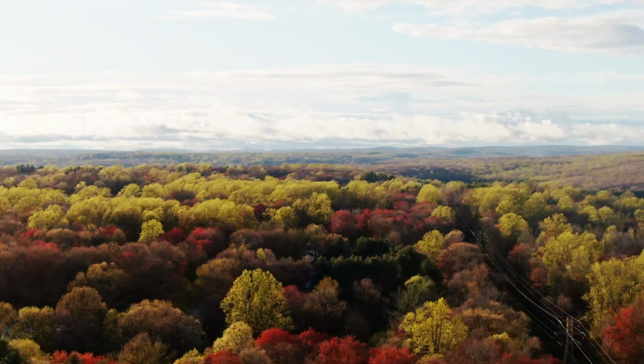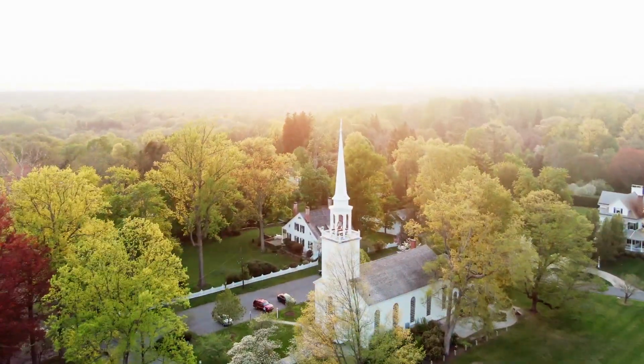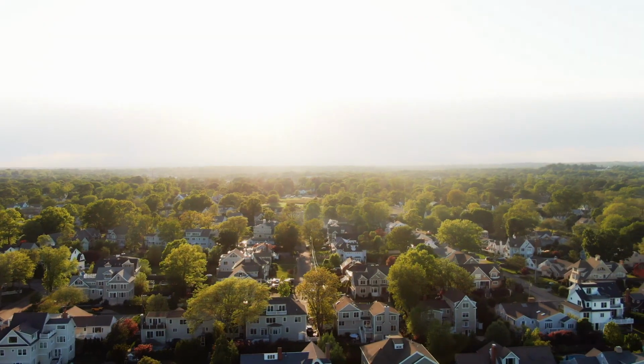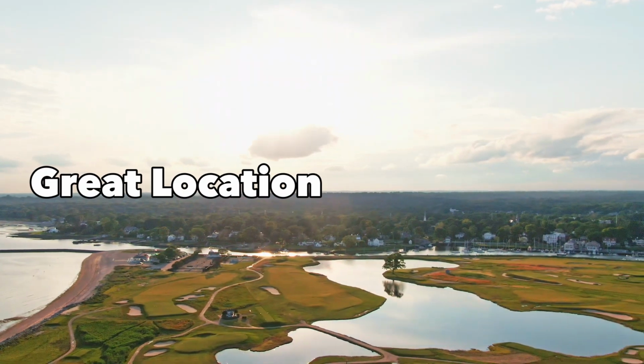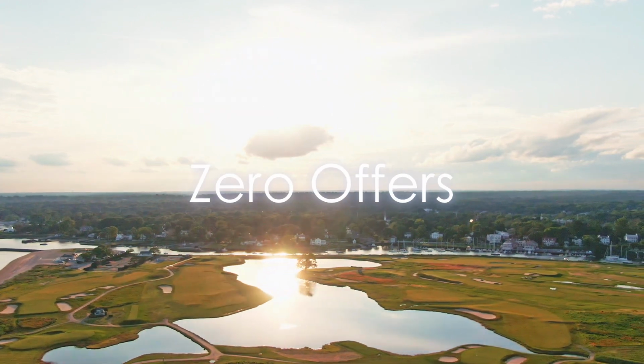Last month, I showed a beautiful Fairfield County home that had been sitting on the market for 127 days without any offers. After my showing, the listing agent contacted me for feedback. We agreed that the house was in a great location and that it was priced fairly, but the agent had 0 offers on the house.